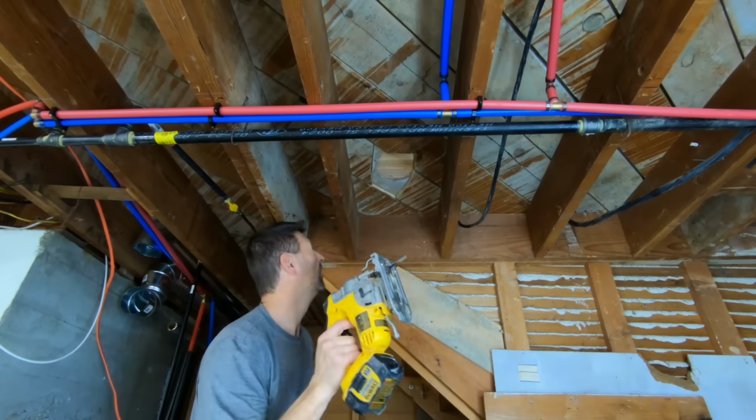If you're curious what's going on here, you can see that's marked out for a register that's going into that room. Old school.